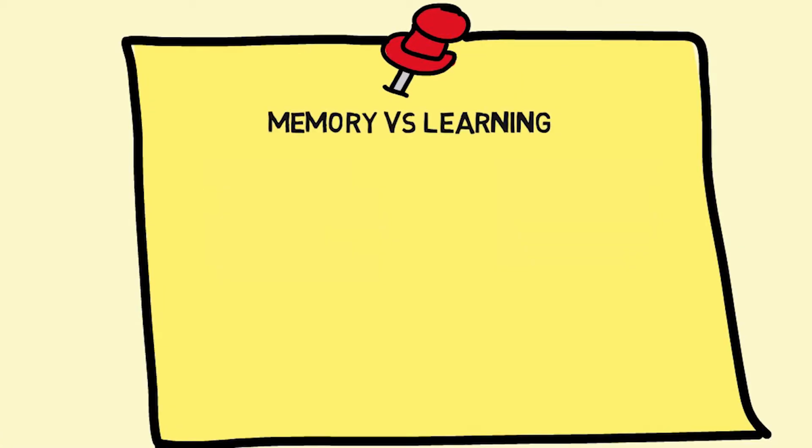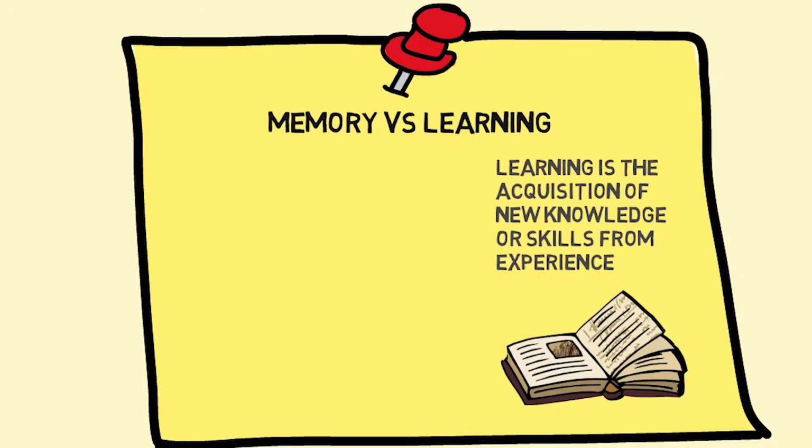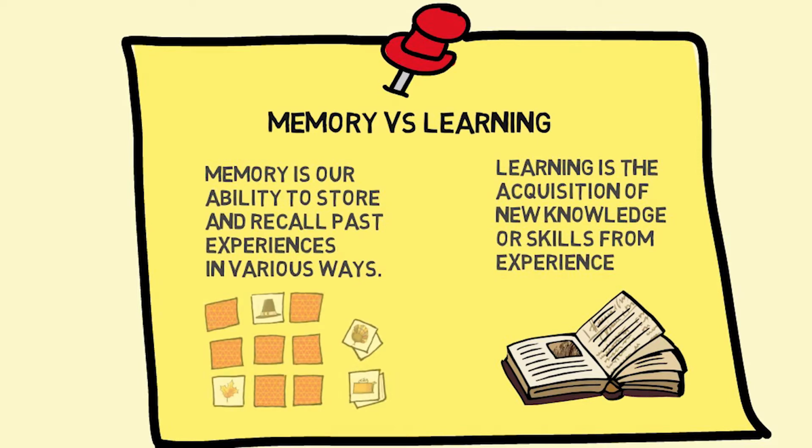Memory versus learning. Even though memory and learning are intertwined, it's very easy to conflate these two concepts. Memory is not the same as learning. Learning is the acquisition of new knowledge or skills from experience, and it's a complex process. Memory, on the other hand, is our ability to store and recall past experiences in various ways. In contrast, learning is the acquisition of new information and abilities.